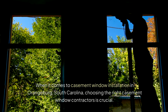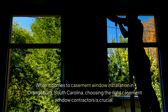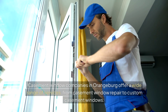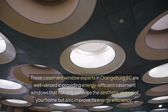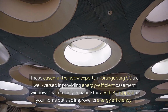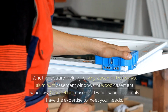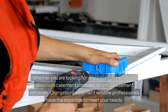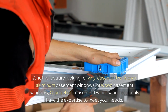When it comes to casement window installation in Orangeburg, South Carolina, choosing the right casement window contractors is crucial. Casement window companies in Orangeburg offer a wide range of services, from casement window repair to custom casement windows. These casement window experts in Orangeburg SC are well-versed in providing energy-efficient casement windows that not only enhance the aesthetic appeal of your home, but also improve its energy efficiency. Whether you are looking for vinyl casement windows, aluminum casement windows, or wood casement windows, Orangeburg Casement Window Professionals have the expertise to meet your needs.